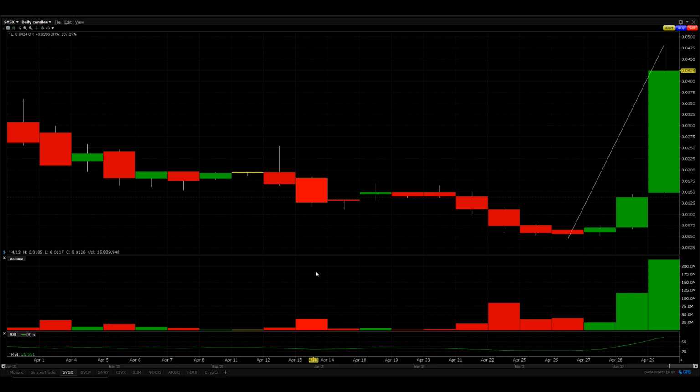So the first stock of this weekly review is SYSX, and as you can see on the chart, it ran 950% in only 3 days with massive volume. The latest trading day traded over $8 million of volume, which is absolutely insane for an OTC stock.